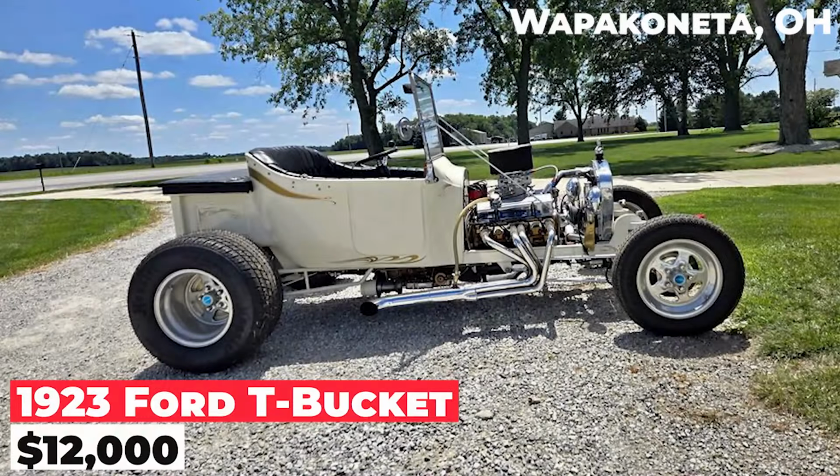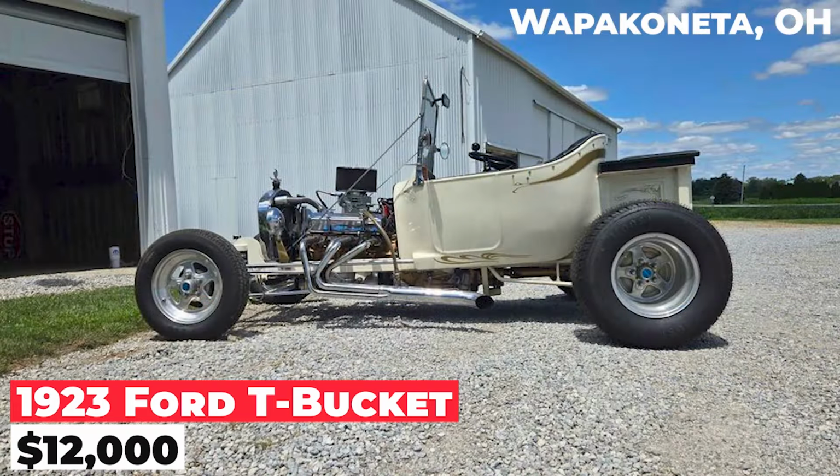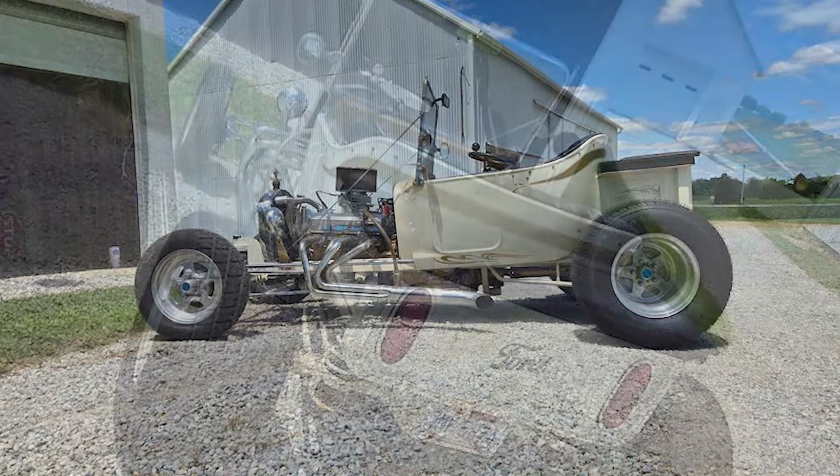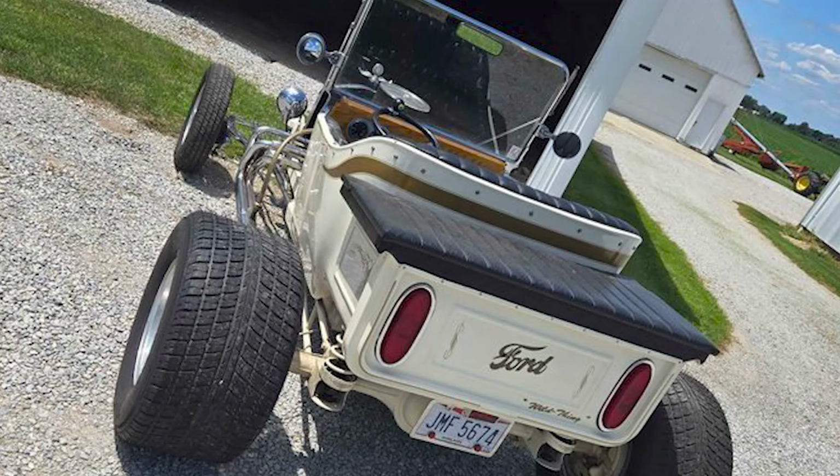The 1923 Ford T-Bucket, priced at $12,000, is a kit car with a 350 small block Chevy engine. It runs and drives, having been switched from a dual carb and intake to a single carb and intake with a new distributor.